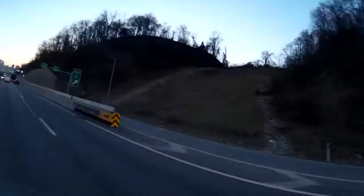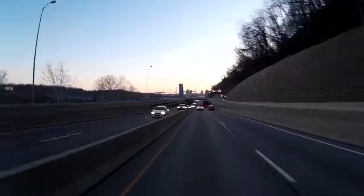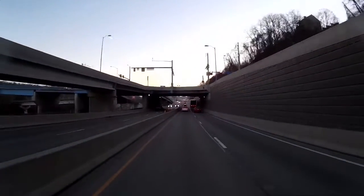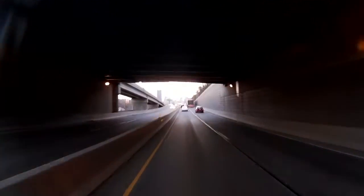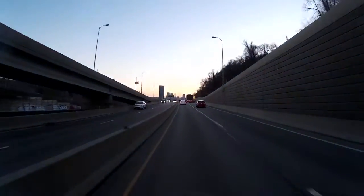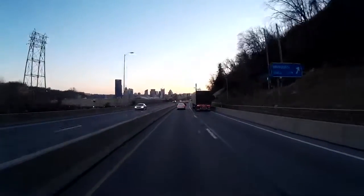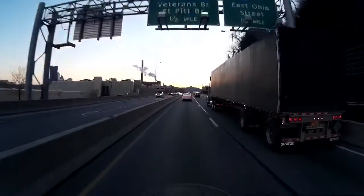Stay right. Keep on going to the city. To the right is the 31st Street Bridge. We're going under it right now. These are a lot of new interchanges on Route 28. They've improved it quite a bit in the last decade. Update your GPS if you're using one of those.